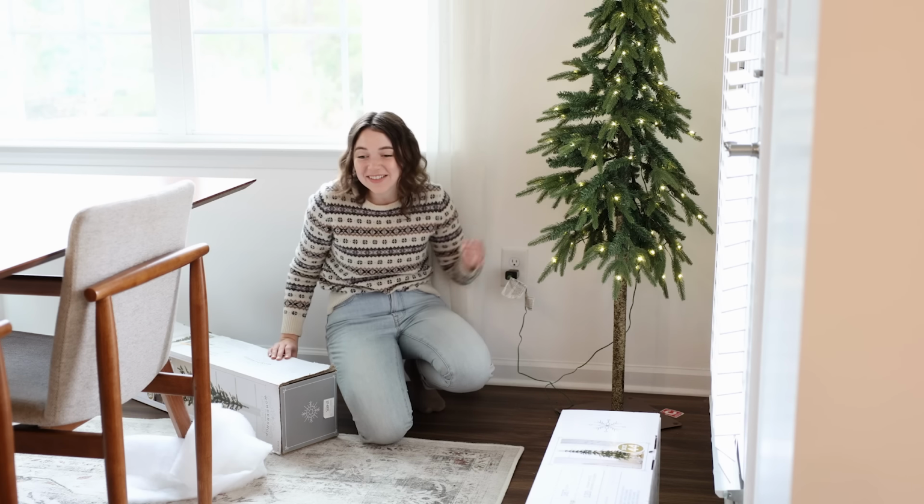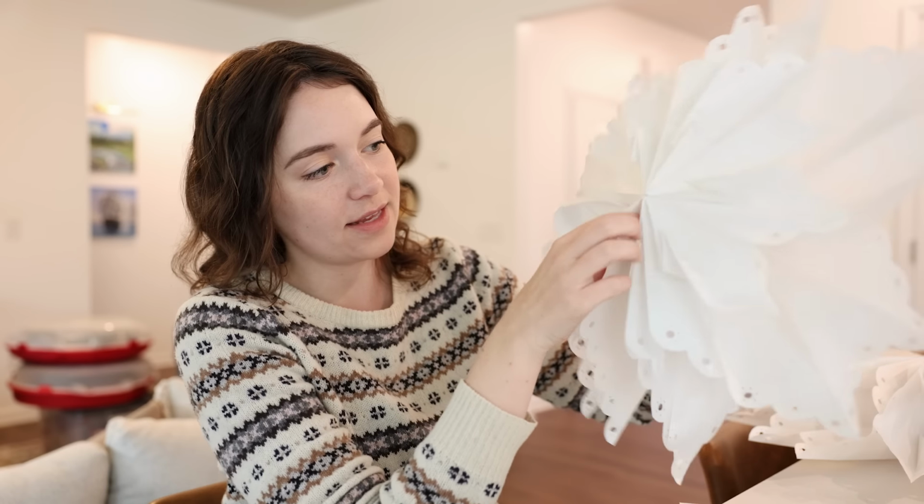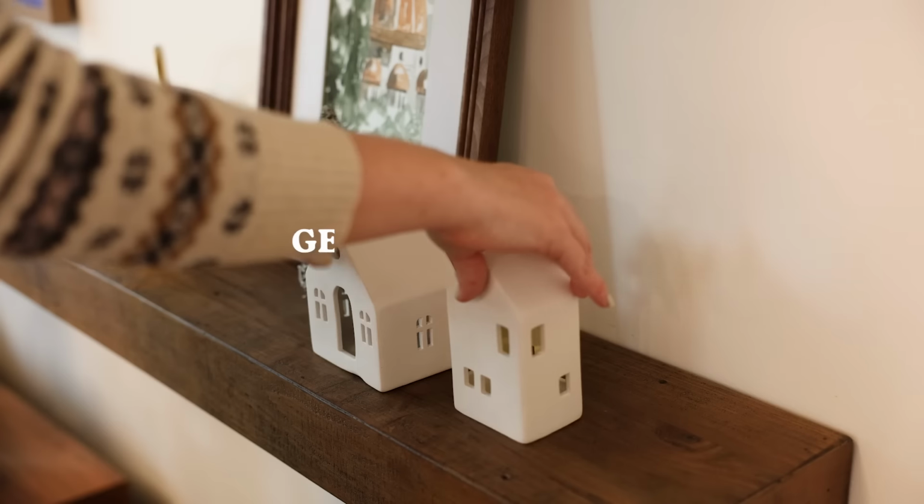Pretty. Is that your first Christmas tree? It unfolds just like this. This vintage vest.